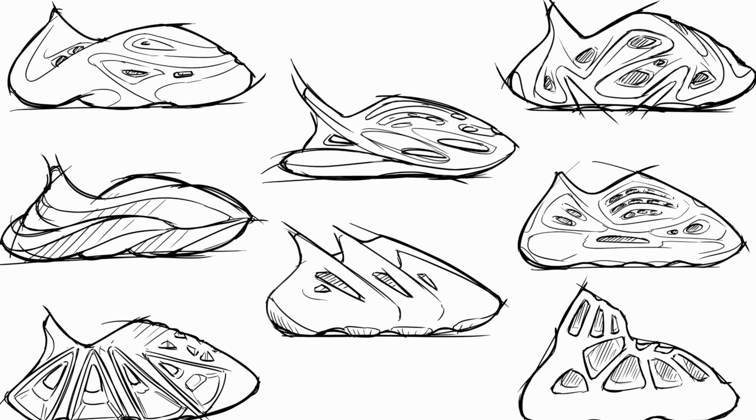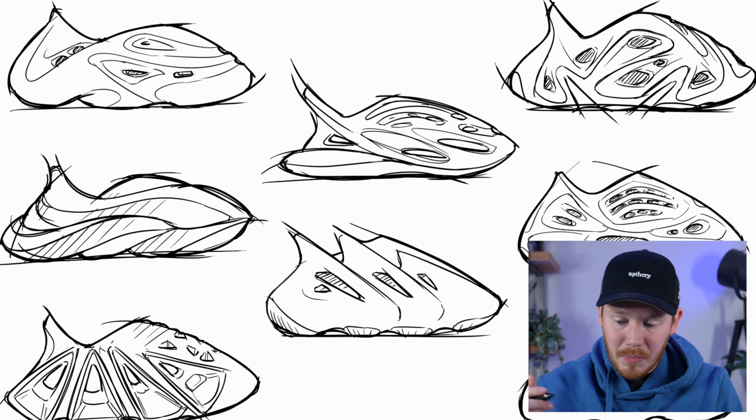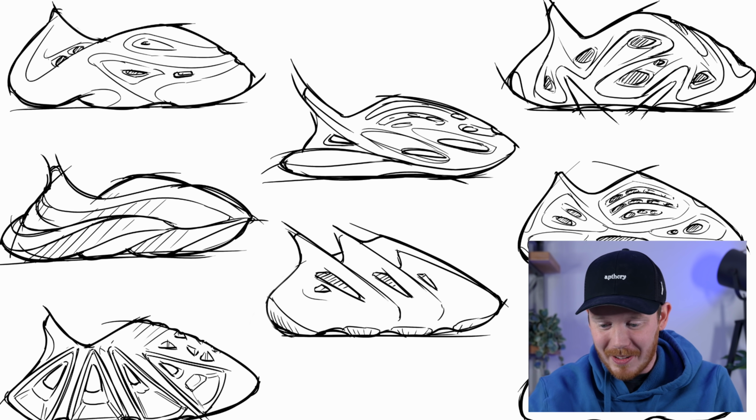Okay, so now that I've got all the initial concepts down, what I'm gonna do is pick probably 2 of these concepts and move forward with them and redraw them in, I guess, a cleaner way. So I've laid out all 8 concepts on one page so we can really get a good idea of what they all look like together. And I think the 2 that I'm really starting to like are the top middle one and the bottom middle one. I didn't place those there specifically, I just happen to like the 2 in the middle.